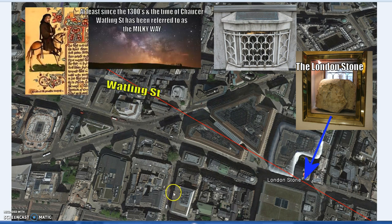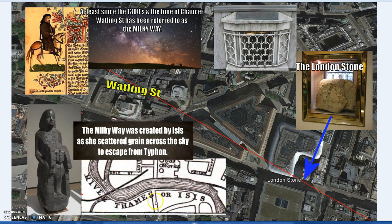Now, Watling Street is also one of these streets connected to the Milky Way. Even so, for instance, Roman survey techniques have this cross pattern, which is connected to the sky. I forget, I'll cover that. It's ancient survey techniques anyway. Survey, measurement, weights, Hermeticism all blends in together. Milky Way, Watling Street, Isis. She scattered the grains across the sky.